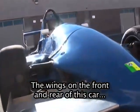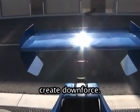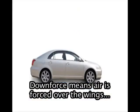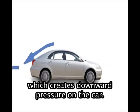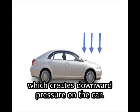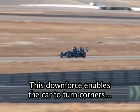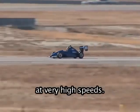The wings on the front and rear of this car create downforce. Downforce means air is forced over the wings, which creates downward pressure on the car. This downforce enables the car to turn corners at very high speeds.